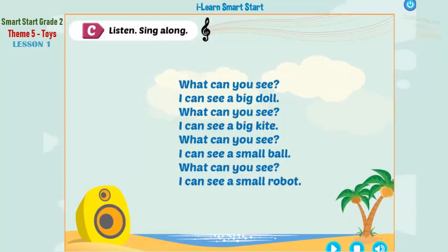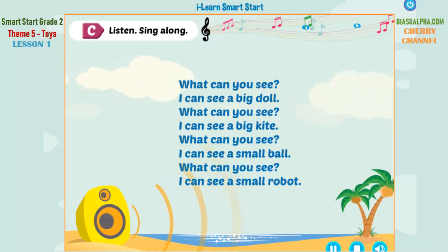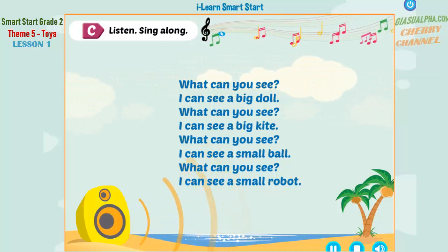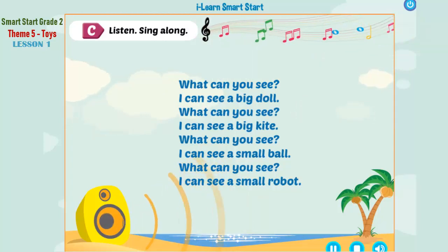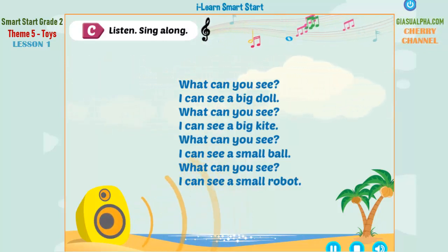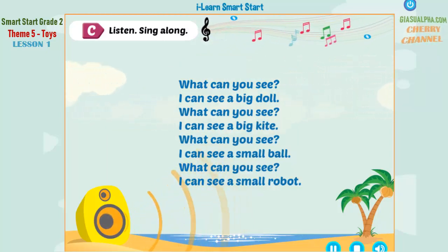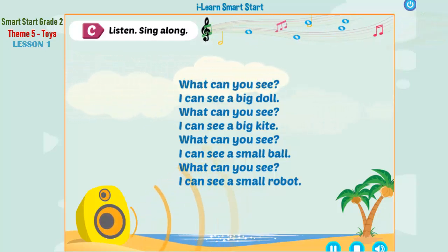C. Listen. Sing along. What can you see? What can you see? I can see a big doll. What can you see? What can you see? I can see a big kite. What can you see? What can you see? I can see a small ball. What can you see? What can you see? I can see a small robot.